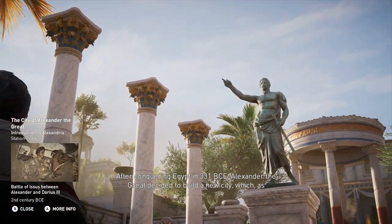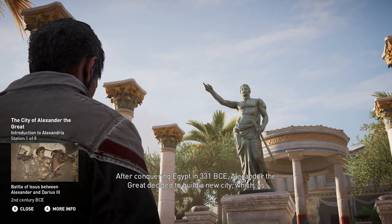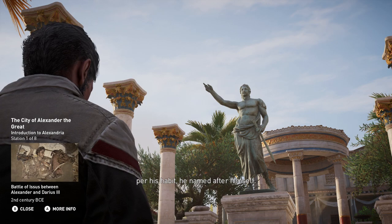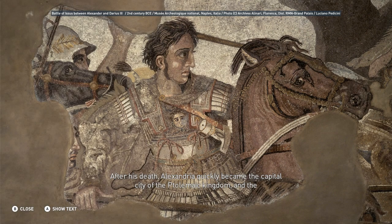After conquering Egypt in 331 BCE, Alexander the Great decided to build a new city, which, as per his habit, he named after himself. After his death, Alexandria quickly became the capital city of the Ptolemaic Kingdom and the most important city of the Greek world.